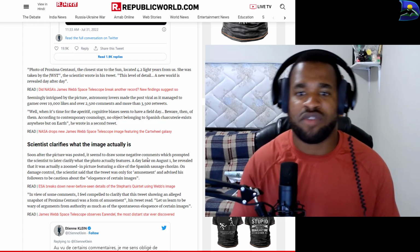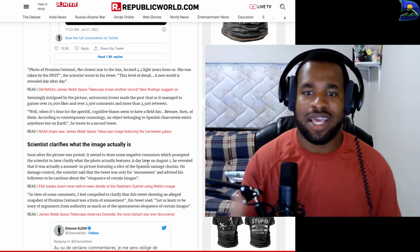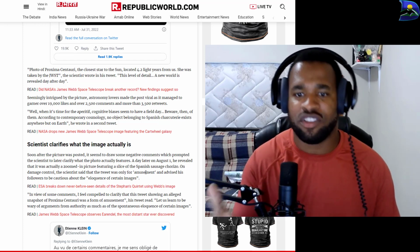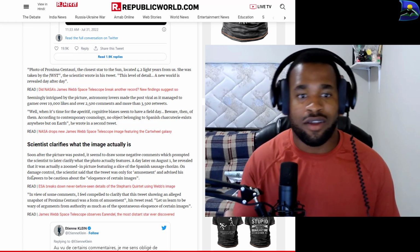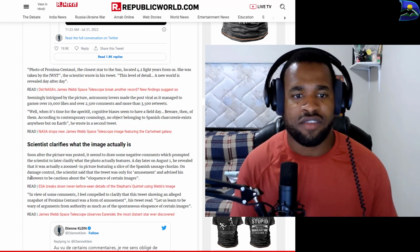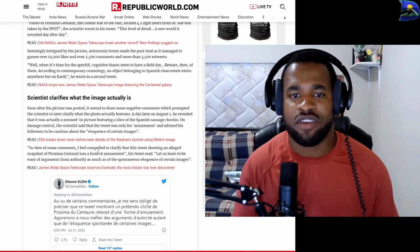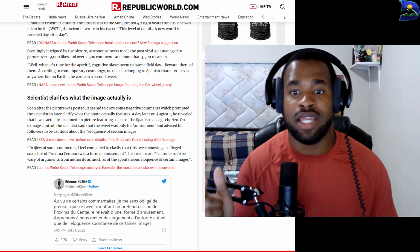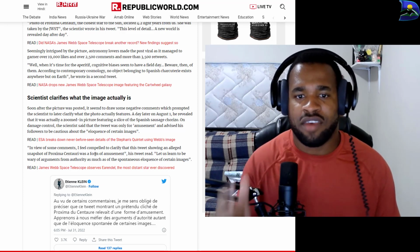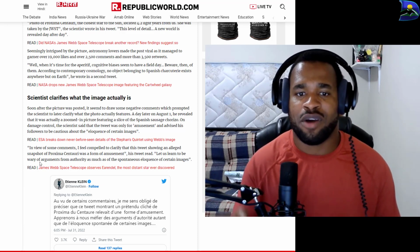According to other reports, soon after the picture was posted, it seemed to draw some negative comments, which prompted the scientist to later clarify what the image actually featured. A day later, on August 1st, he revealed that it was a zoomed-in picture featuring a slice of Spanish sausage, chorizo. On damage control, the scientist said that the tweet was only for amusement and advised his followers to be cautious about the eloquence of certain images. "Now, in view of some comments, I feel compelled to clarify that this image showing an alleged screen snapshot of Proxima Centauri was a form of amusement," he tweeted. "Let us learn to be wary of arguments from authorities as much as of this."